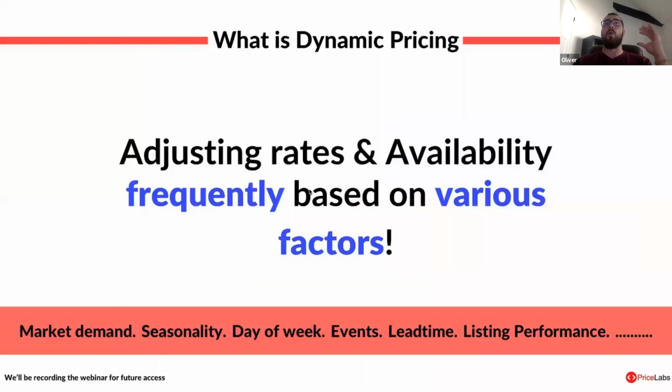But starting out, what is dynamic pricing? So essentially what we're focusing on here is adjusting the rates and availability of your listings frequently based off of the various booking factors that we see. So as you can imagine, you have your entire calendar open. Each of those dates in your calendar, it's not worth exactly the same amount. So lots of factors influence how much someone would be willing to pay for a specific date.